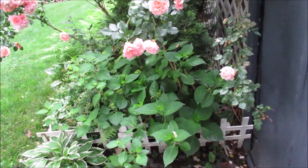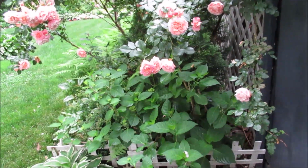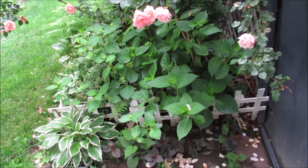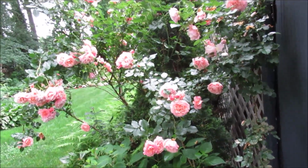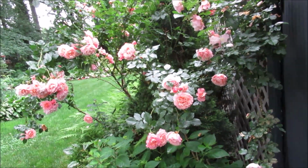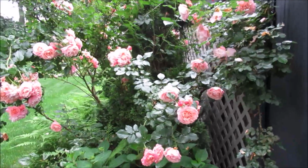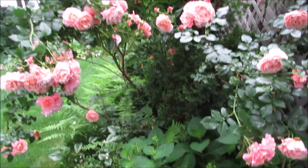And it is just partnering so well here with my hydrangea bush. Now this shrub is going to be coming out with white flowers, and it's going to just fill up this corner when the roses are not as prolific. This rose bush does come back in the fall. It's a recurring bloomer. And so it's going to look so good with the hydrangea.